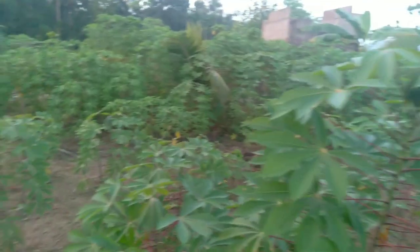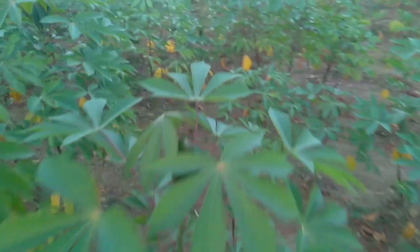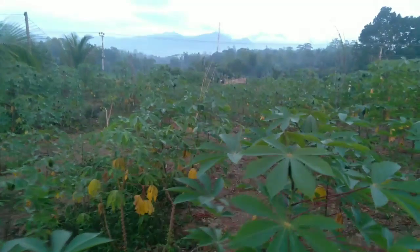Watering practices. While cassava is relatively drought tolerant, consistent watering is crucial, especially during the first few months after planting. Water the plants evenly, and avoid waterlogging, as cassava roots can be susceptible to rot in excessively wet conditions. Implement a watering schedule that keeps the soil consistently moist but not waterlogged.